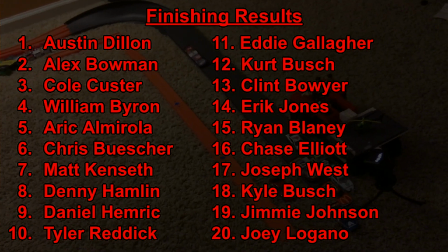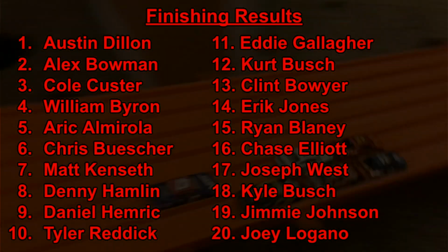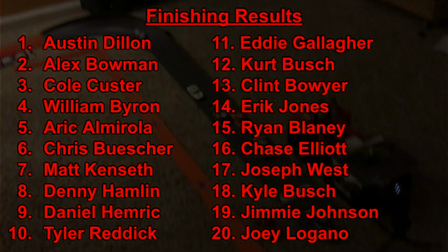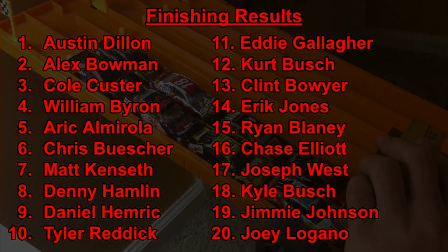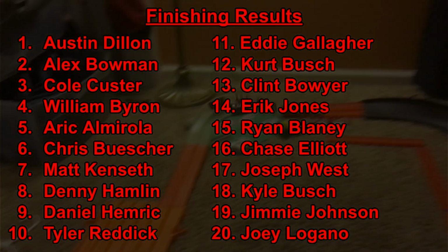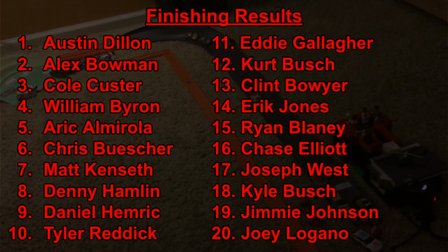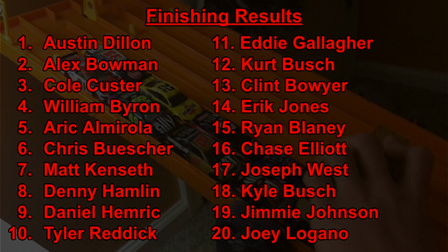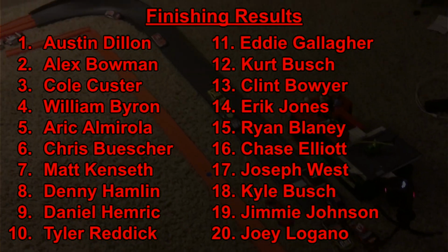It will be Dillon, Bowman, Cole Custer, William Byron, Almirola, Chris Buescher, Matt Kenseth, Denny Hamlin are your top 8. Then Daniel Hemric and Tyler Reddick round out your top 10. Some other guys just outside the top 10 include Joseph West, Eddie Gallagher with some good performances, along with Jimmy Johnson and Kyle Busch, who finished just inside the top 20.